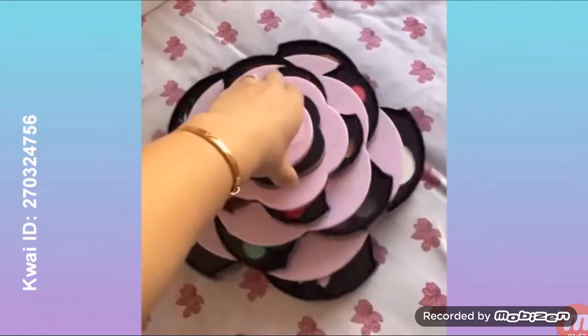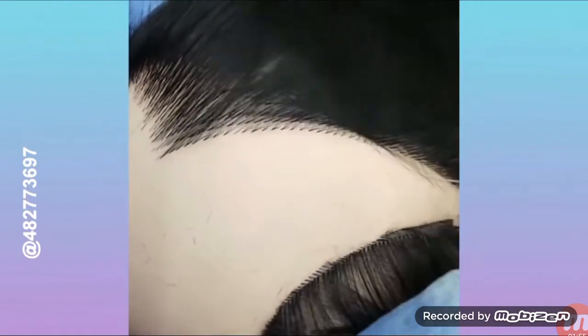Ooh, that's cool. Flower. Well, that was cool how that opened up. It was weird. Yeah. What is that? What's going on here? What's happening? What was that? Is that her?